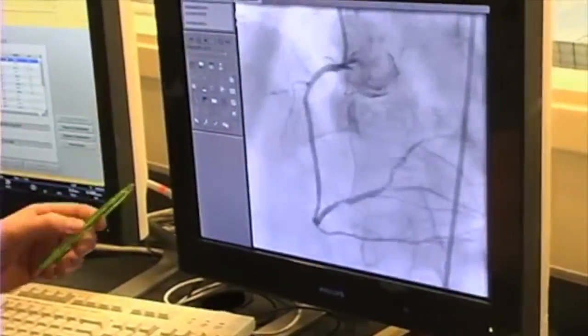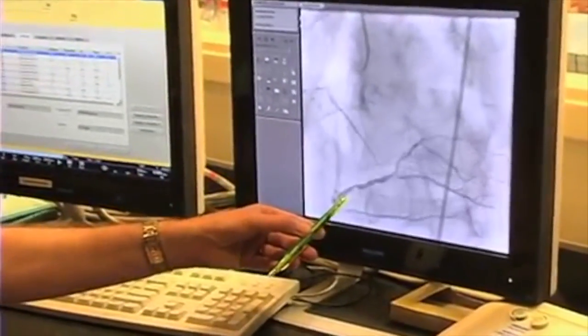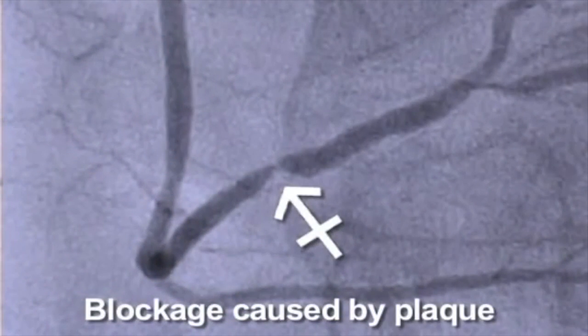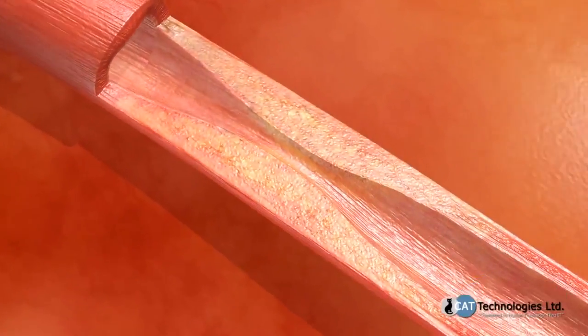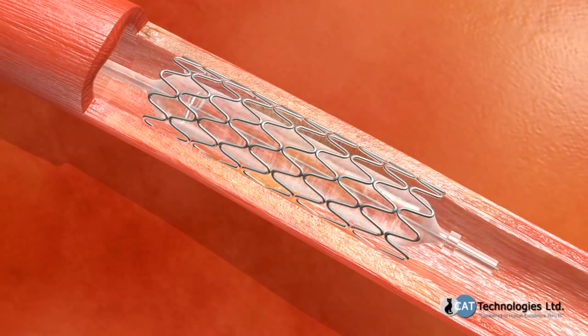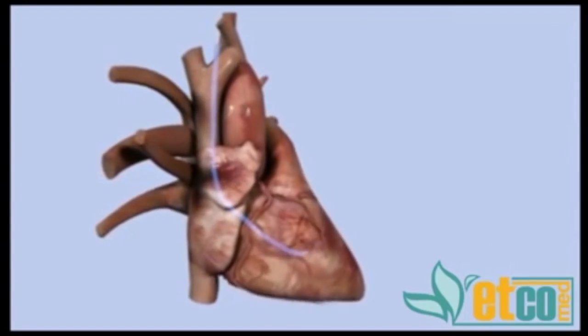What happens next depends. After all measurements are taken and images obtained, the doctor will discuss the findings with you and present options for further treatment. Your diagnosis may lead to a balloon angioplasty with or without stenting, which is used to open a narrow artery in or near your heart. It may also lead to repair of any heart defects.